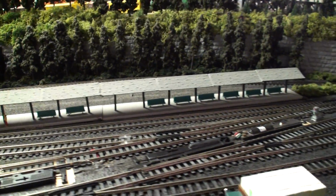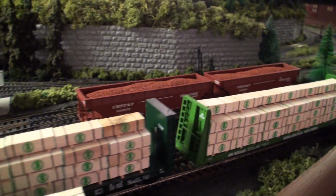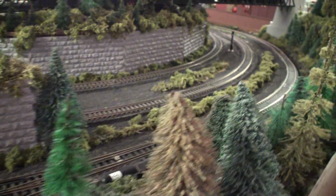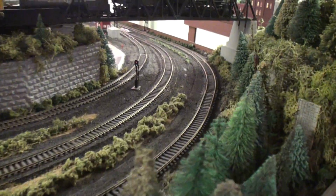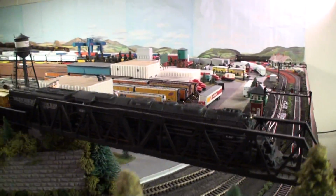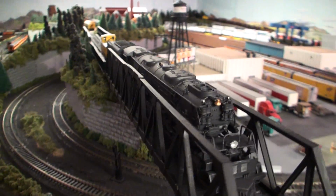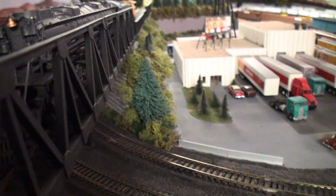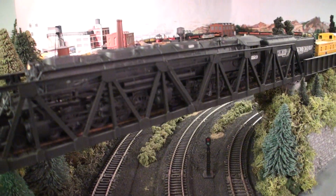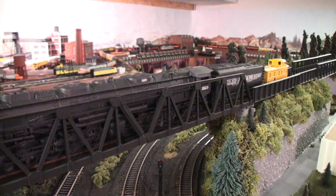Here's some lumber from Canyon out on the Pacific Coast, on the Coast Division, and we have some ballast. All of our red rock product, including the ore and stuff, comes from the Redstone subdivision out there, the Redstone branch. Tell me about this unit here. Oh, this is a Duluth Mesabi Iron Range. This particular engine's a 4884, and it was used to haul iron ore from the Mesabi Range in Minnesota above Duluth down to the ports.